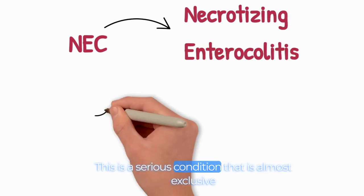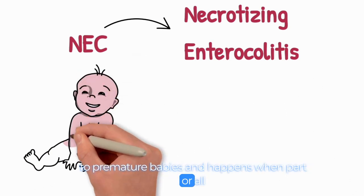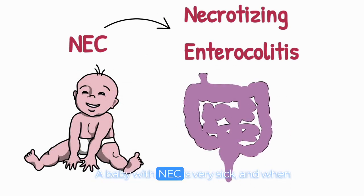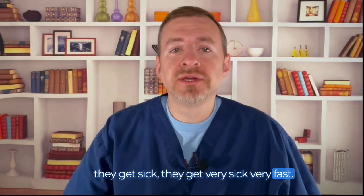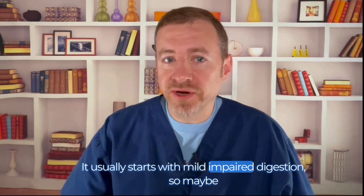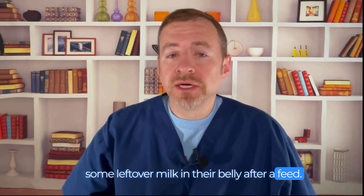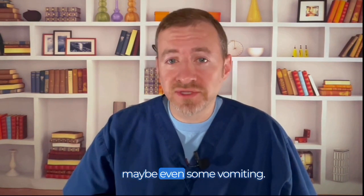This is a serious condition that is almost exclusive to premature babies and happens when part or all of a baby's intestines become sick or die. A baby with NEC is very sick, and they get sick very fast. It usually starts with mild impaired digestion, so maybe some leftover milk in their belly after a feed. This is called residuals. Then there's abdominal distension and maybe even some vomiting.